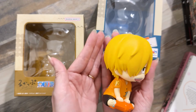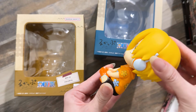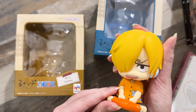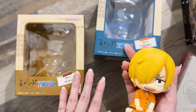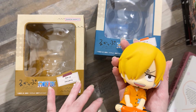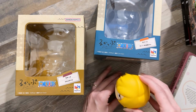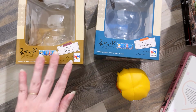He's so cute! I love his lookup figures. They're so cute. I can't wait to get this on my shelf. I've had these for a couple weeks, and I opened Crocodile's right away, but I didn't open Sanji's until this week. But he's so cute. I'm so happy to have him. Oh, and then I just said Crocodile.